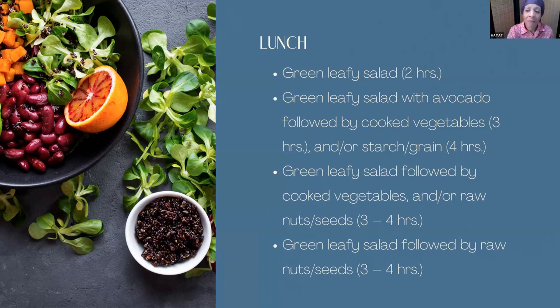Now, the next one is green leafy salad, followed by cooked vegetables. But now you might say, I want something crunchy. I want to crunch on some nuts. Texture is also key. It's always good to have different textures in the meals that you eat. It makes the meal more satisfying. So that meal is going to take anywhere from 3 to 4 hours. And then you might say, I just want to keep it simple, salad, followed by a handful of nuts. Again, 3 to 4 hours, depending on what you call a handful. So these are just, again, some examples of what you can do for lunch.